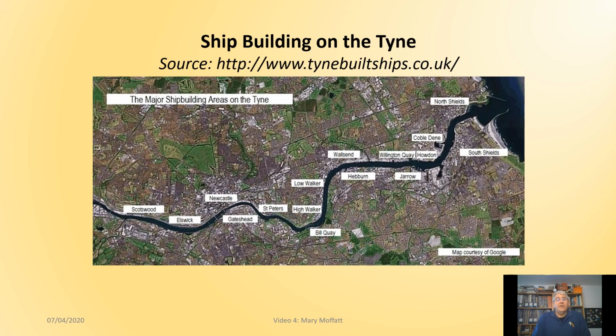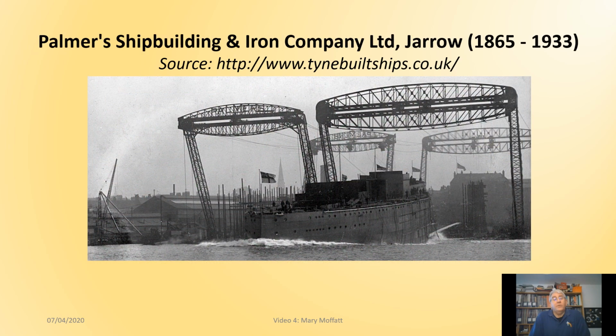However, shipbuilding was expanding up and down the Tyne, as this map shows, which comes from the Tyne Built Ships website. Consequently, it is highly likely that George and his family moved to the northeast in the 1870s to find more secure employment working in a shipyard.